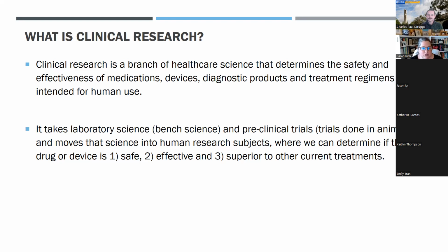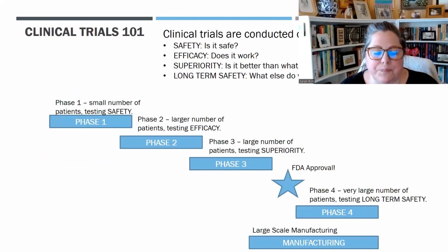Clinical research is a piece of healthcare science that looks at the safety and effectiveness of medication and treatment for humans. It takes laboratory science, so bench science done with a molecule, and matches it up with preclinical trial science, so trials done in animals, and it moves that science into human research subjects. So when we talk about clinical research, we're talking about human research subjects. And we want to see if drugs or devices are safe, effective, and better than what's already on the market.